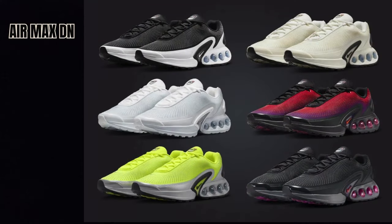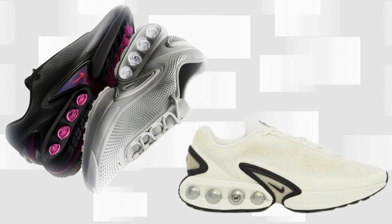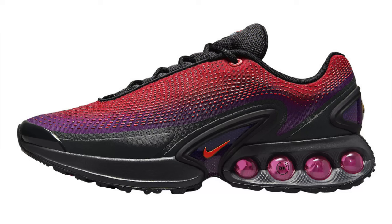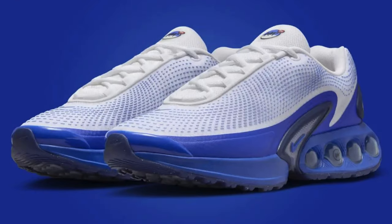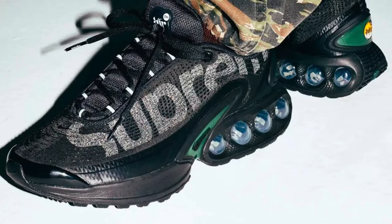Leaving the retro runners for something a little bit newer. The Air Max DNs just dropped on the most recent Air Max day. Cream and black always gonna do it for me. This all-day colorway is pretty dope also. I think the contrast on this white and blue pair catches the eye the most for me. It just pops. So, I mean, Supreme did a pretty nice colorway too to actually introduce this model.